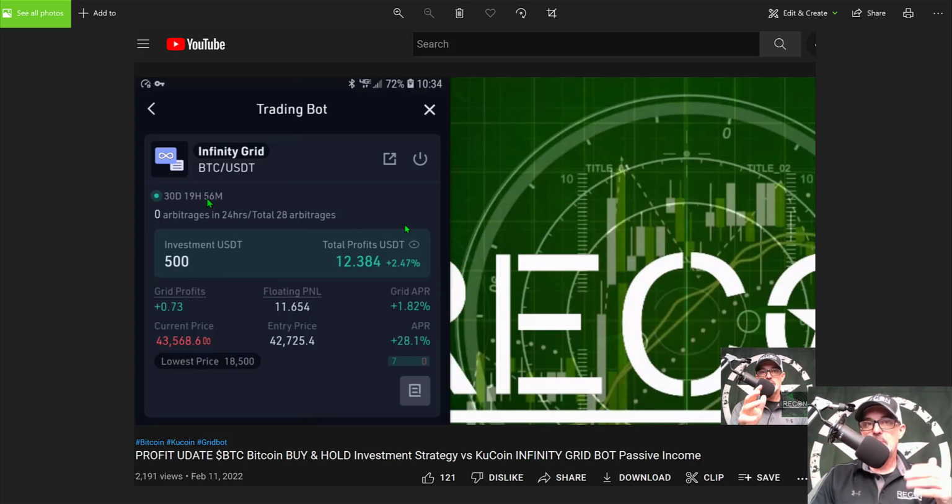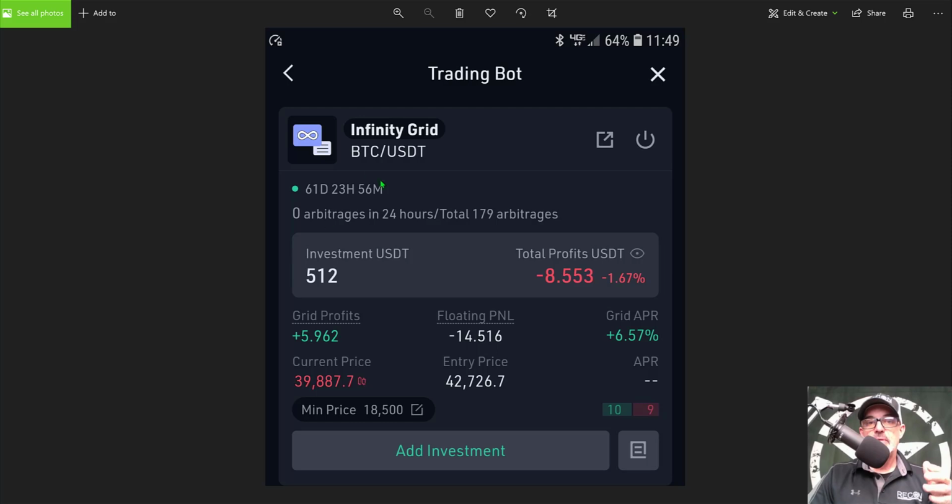So I'm not sure what tripped it up on its original deployment, but I was able to capture this $12 in profit, and I actually reinvested those $12 along with the $500. You can see my original entry price was $42,725 on the Gridbot I deployed originally. And then when I rebooted the bot, I just basically reinvested that $512, and I was somewhat fortunate that the price of Bitcoin was pretty much the same as when I started the challenge 30 days earlier.